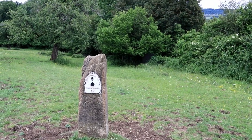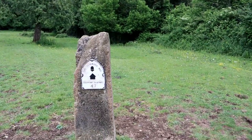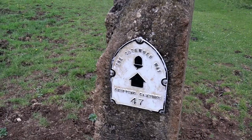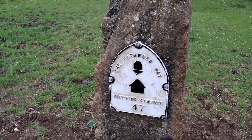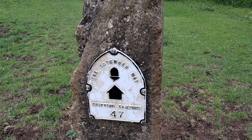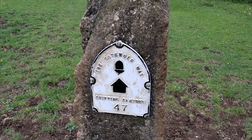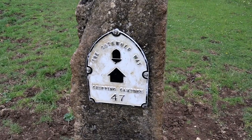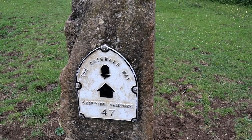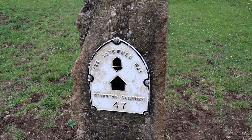Oh, this is just lovely. In the centre of the field here, we have this stone. And as you can see, I'll mark it with my trusty tripod in my right hand. So we've got the Cotswold Way. We've got the acorn symbol, which is a symbol for the national trails, not just for the Cotswold Way, but other national trails around the UK. And as you can see underneath, Chipping Campden, because we're heading in a northerly direction here, is 47, and I certainly assume that is going to be 47 miles. So 47 miles, the entire trail is just over 100, so we're not far off the halfway here. We're just a bit further north from the midway point here on the trail.